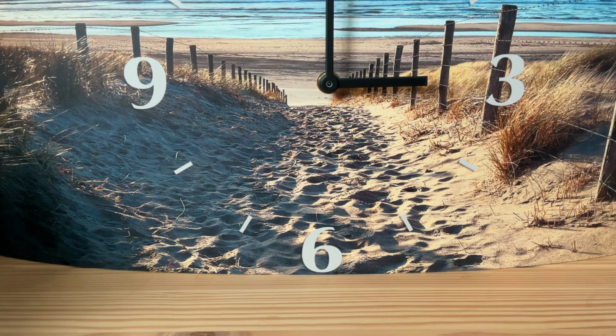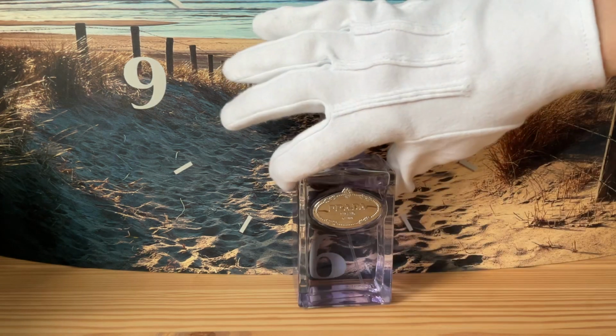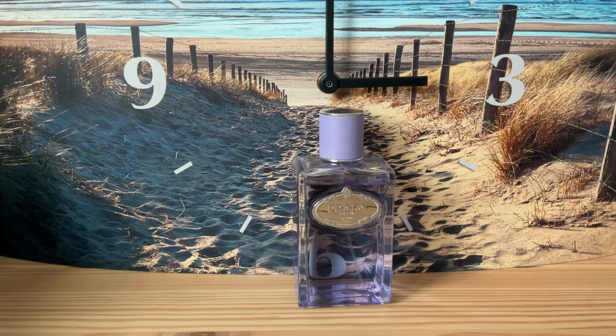Next up is yet another beautiful release, this time by the house Prada. It belongs to the Infusion line and it's called Infusion de Figue. But as always, let's take a look at the notes that Fragrantica is giving. So on the top we've got mandarin orange, in the middle there's fig, and in the base there's mastic or lentisque and also galbanum. Now this release makes a bit of a shift from sweet fig territory.